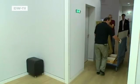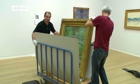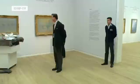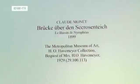Transporting valuable works of art like this one is an enormous undertaking. New York's Metropolitan Museum of Art has sent a courier to Wuppertal to oversee the operation right up until the moment the painting is hung on the wall. That's when we were allowed to film.